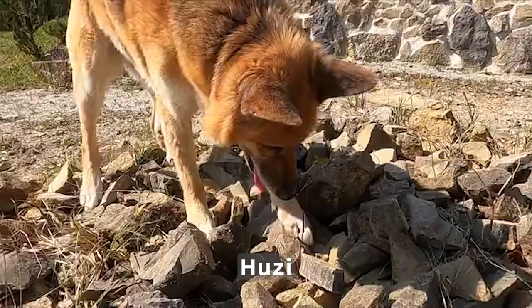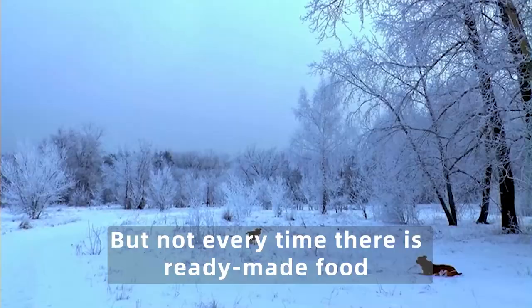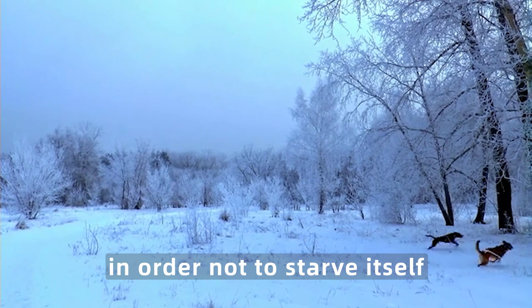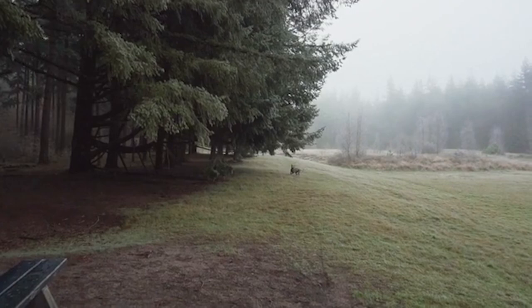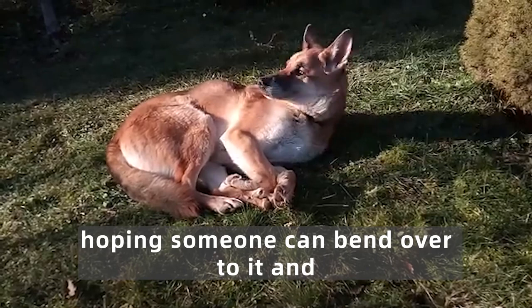Huzi, although it didn't have this name at that time, quickly became familiar with the roads on the street and how to find food. But not every time there is ready-made food, so in order not to starve, it must beg for some food that can satisfy its hunger from humans. Every time it ventures out onto the street, it tries to get as much attention as possible from passers-by by rolling in the street, yelping, or leaning on their lap, hoping someone can bend over to it and stroke its little head.